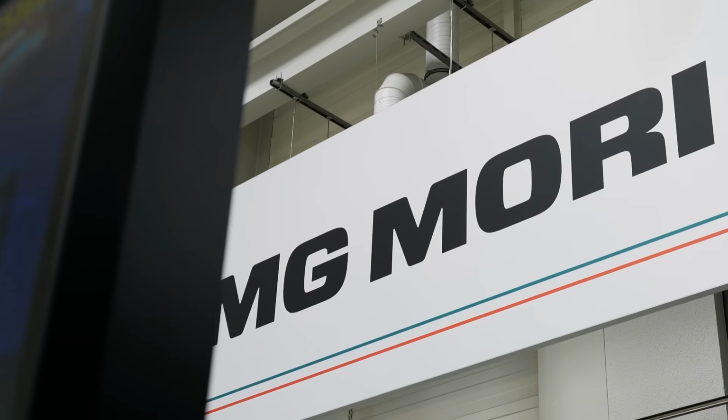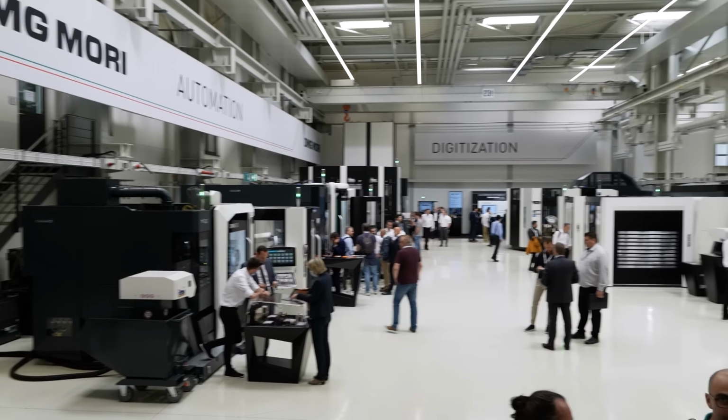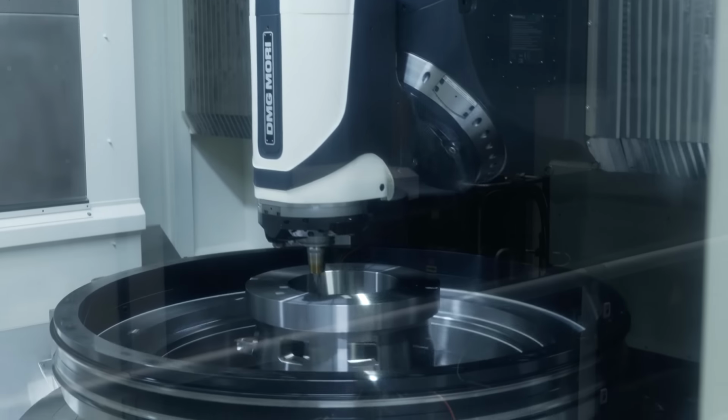The DMG MORI Open House is held here in Pfronten. This is where they open their doors to thousands of visitors from across the globe and show off all of their technology. And so we're here to get some of their latest business updates and find out why they hold such a prestigious event.